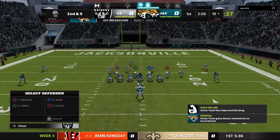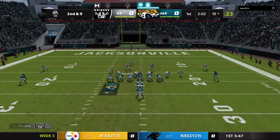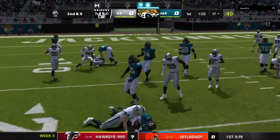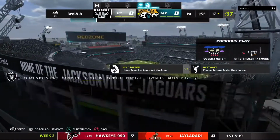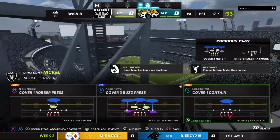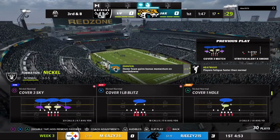Now it's 2nd and 9. A handoff running left is Etienne. And just a couple yards there down to the 17. Just not a whole lot of room to operate there on that carry. No, not at all. They did a really nice job staying in their proper places and not allowing any lanes to open up.